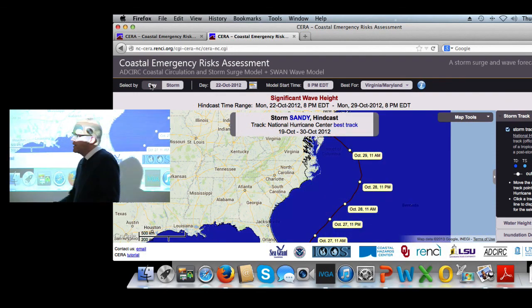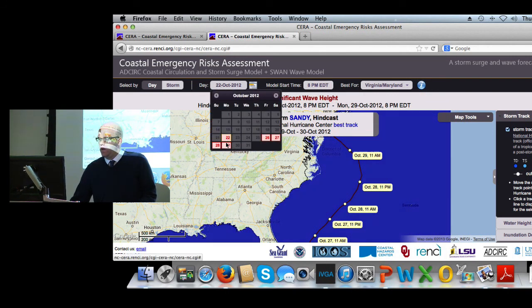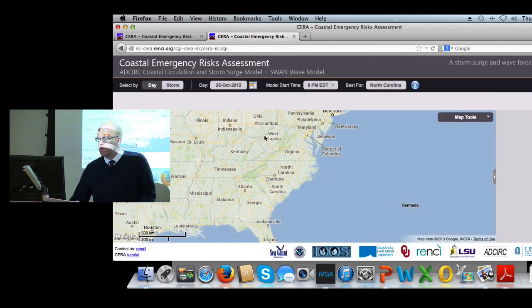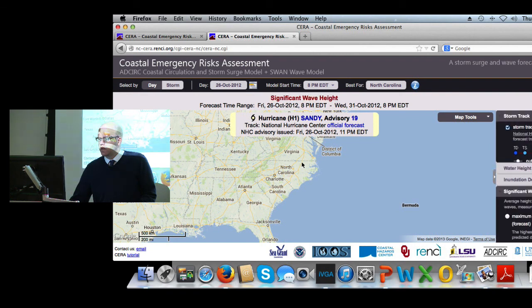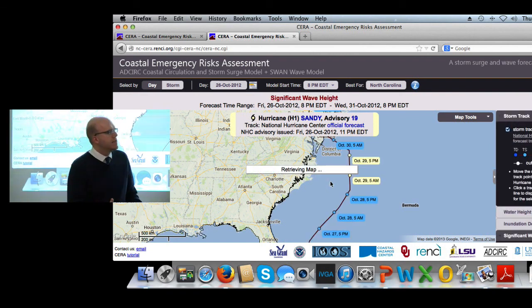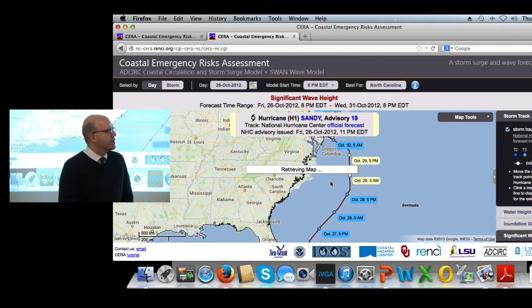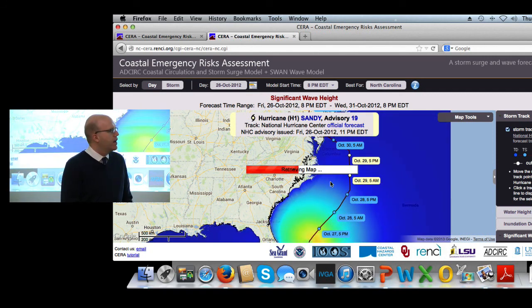You can also select by day and see the forecast for specific times. And so this is one of the forecasts during Sandy, but you could pull up the forecast for today. The model was run this morning and you can see the wave heights, and there's no storm, so there's not going to be as much interesting waves and coastal flooding, but you can see them as you go through the day.